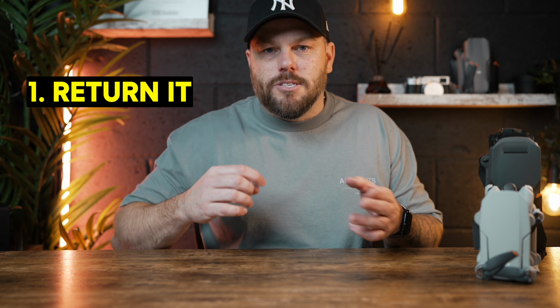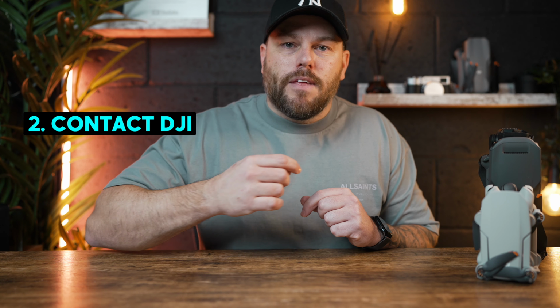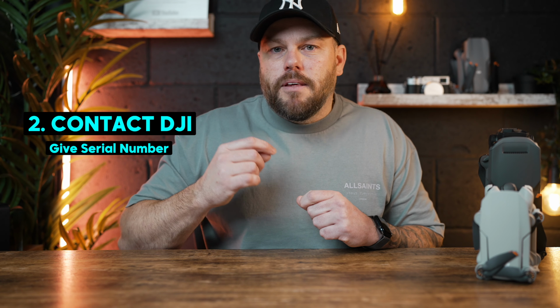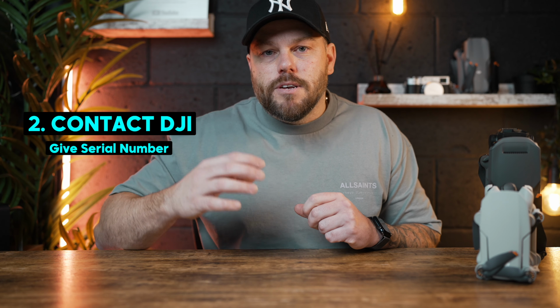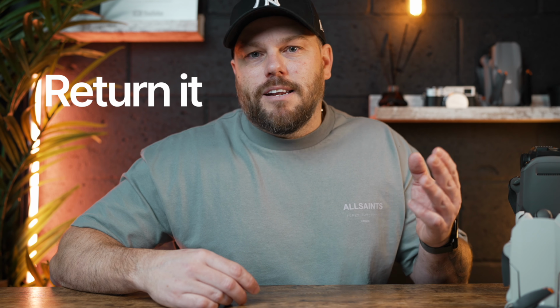So once you do have this, your only real options are either send it back because there's no way of getting hold of that previous owner, or contacting DJI, give them the serial number, and then DJI will actually email the previous owner asking them to remove it. But there's no guarantee that's going to happen. They might not see the email from DJI, they might just refuse it. And in which case, if I got a drone used from say Amazon Warehouse and it had a lock on it, I would just send it back. It's not worth the hassle, and I would find another one.